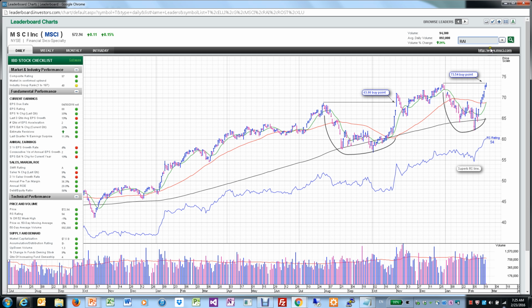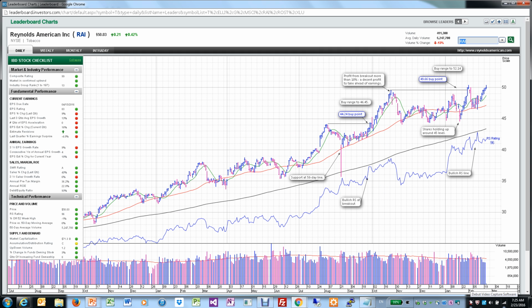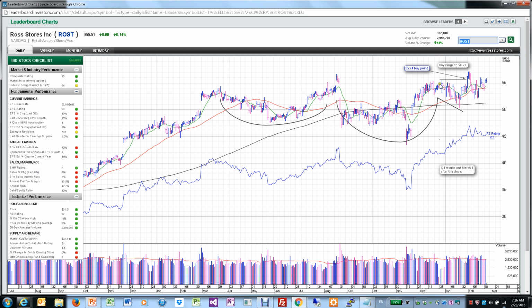Okay, another one is RAI. Reynolds American, RAI, broke out, then pulled back. Now it's re-broken out again, and it's within the buy range. Okay, and another one, a lot of us are familiar with this. This is a clothing store, Ross Dress for Less. They sell clothes, and looks like their growth is very good. And this is a cup with a handle, and it broke out, pulled back, and re-broke out again. So that would be all for the IBD leaderboard.